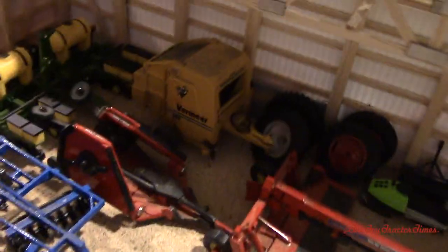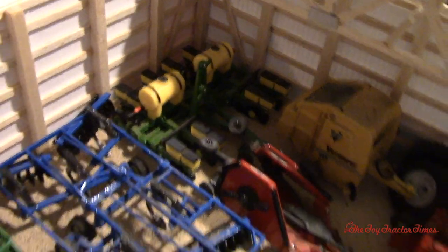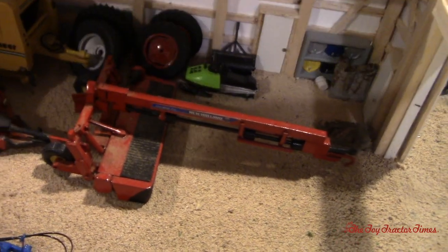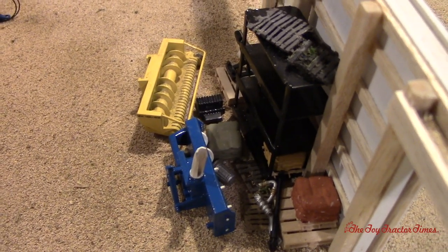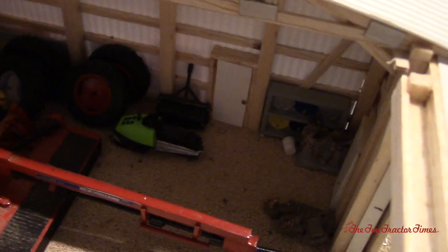The Vermeer round baler, 8-row John Deere corn planter, and a New Holland Disbine. And it looks like a Ford snowblower, yep, for the bidirectional. And you got the hay head there for the New Holland chopper. And then a snowmobile, lawn roller, some other things. Just some added extra details there in the shop.